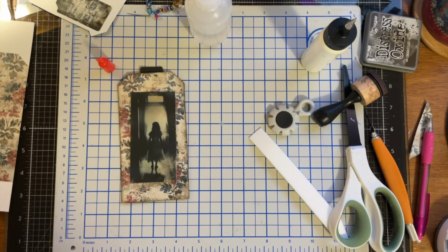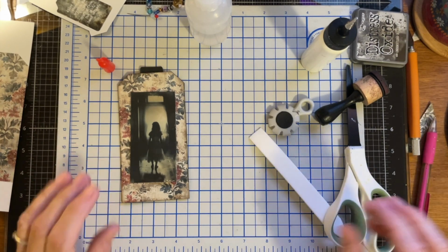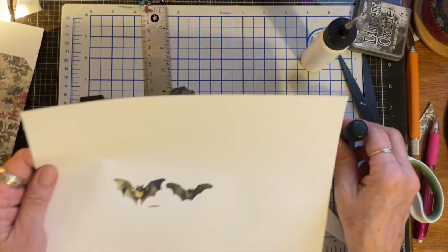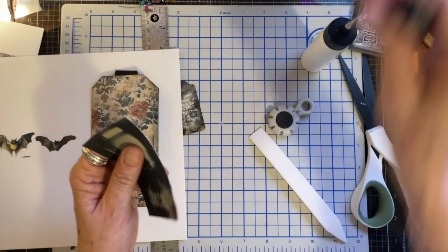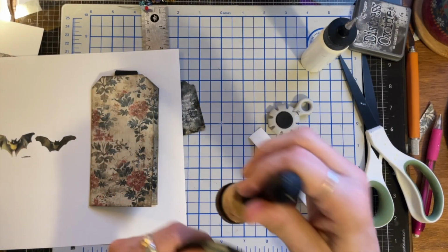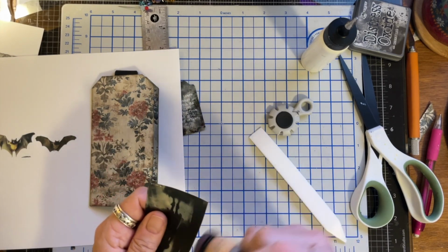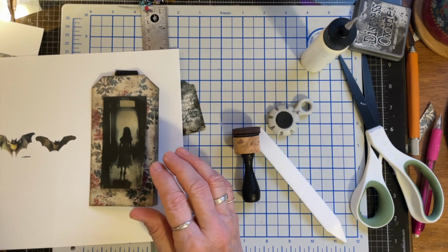Now, I have just thought of something else I want to print out. So I will be right back. Okay, I'm back. And what I decided to print out is some bats. And then I was thinking about putting this in a frame, but I just don't want to. I think I want to back it up in a black frame, I think.